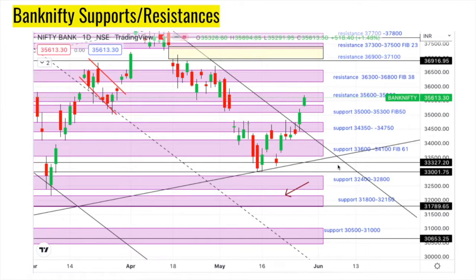Then you have 33,000, which is the previous swing low. That's good resistance. Then you have 32,400, 32,800. Then below that you have 32,150, which is the previous swing low nearby levels. And upside resistance would be at 35,600, 800.